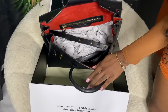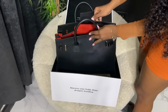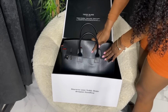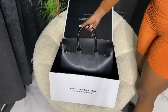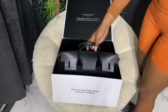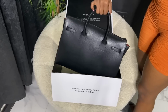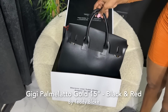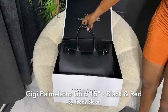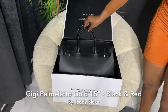So here's the inside, guys, and of course it's expandable and you get a long strap. This is definitely luxury for you. And like I said, this bag is made in Italy. So if you've never gotten anything from Italy before, this is going to be your first item. Of course, guys, you can definitely check out their website for this bag and more. This specific style is called the GG Palmelato Gold 15 inch black and red luxury bag by Teddy Blake.